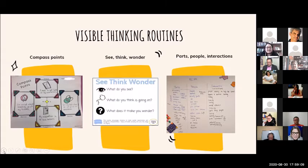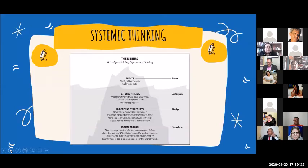Now, these visible thinking routines are very useful in totally different parts of the teaching process, either in the introduction or in the development or in the productive part, depending on what the objectives of your class are, right? As I said, you can find more of these visible thinking routines in the Harvard website for the Project Zero.